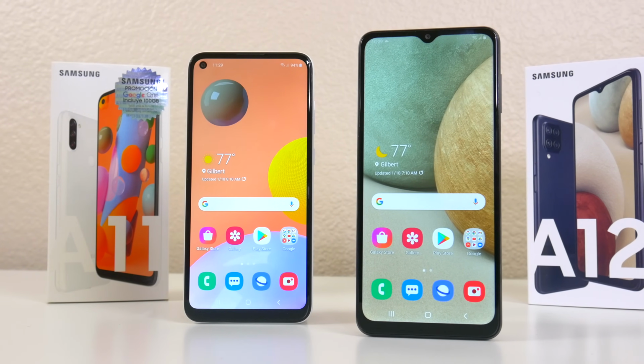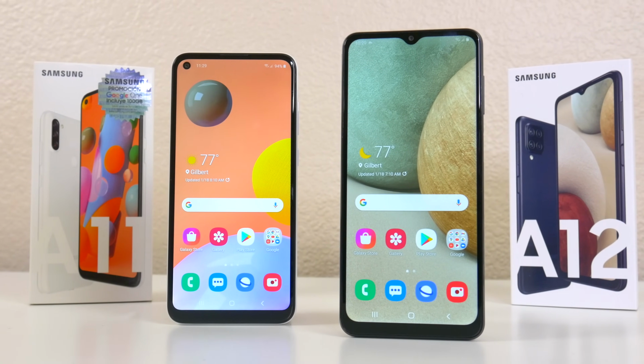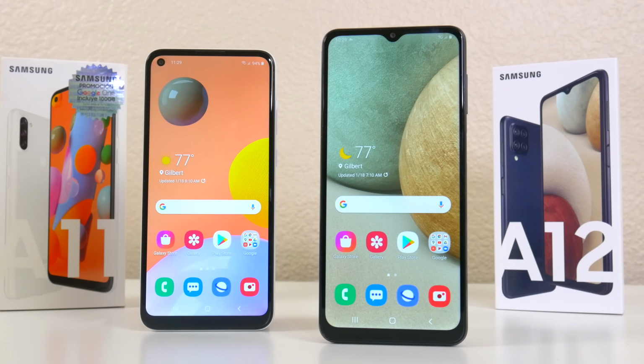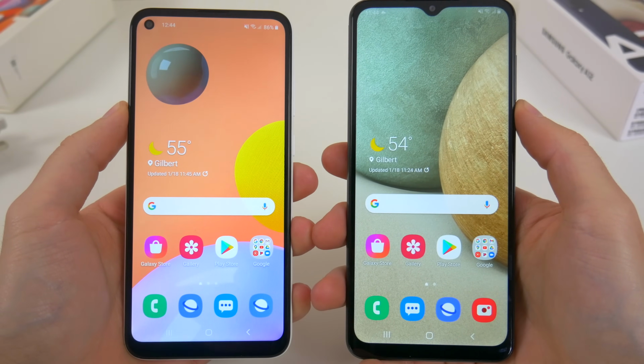Either way you look at it, these are similarly priced devices, and while they aren't the cheapest level of A-series phones in the lineup, they certainly fall in that budget-friendly space.